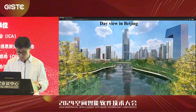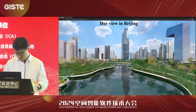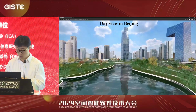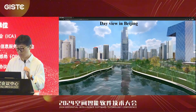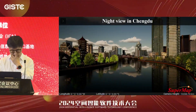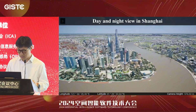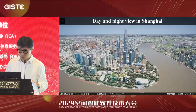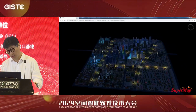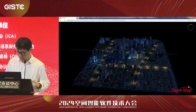And this is another case. Another case we used in smart cities. We can see the waters. We can see the environment maps overlaid on the buildings, and the night view. This is a very famous place of interest in Chengdu, and this is Shanghai. We can see the day and night view. And there are more 3D effects to show the 3D scene more realistically.